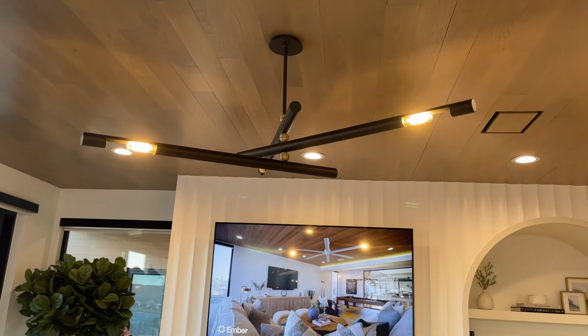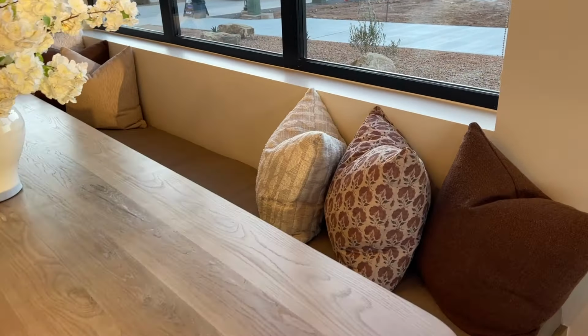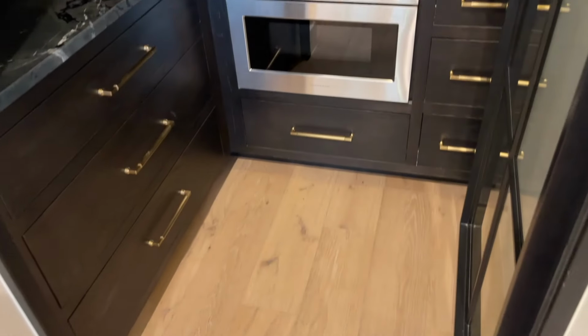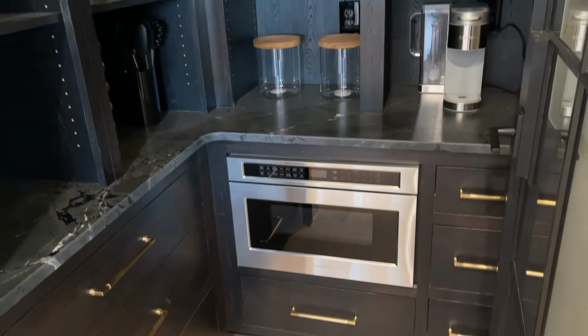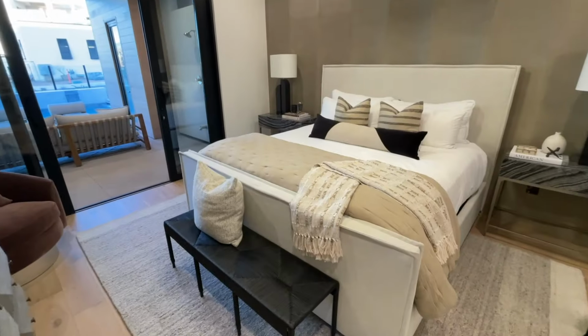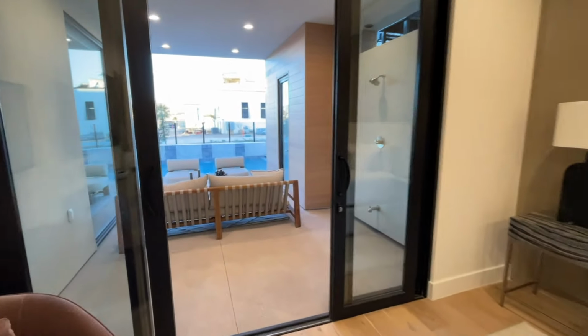I really like the fixtures that they used here. A big eating surround table with a nice booth area back in here to seat a lot of people. Again, these are vacation rentals for the most part, so that's what they're designed for. But I like the darker color too. It's a nice contrast. Huge floor to ceiling wall glass here.